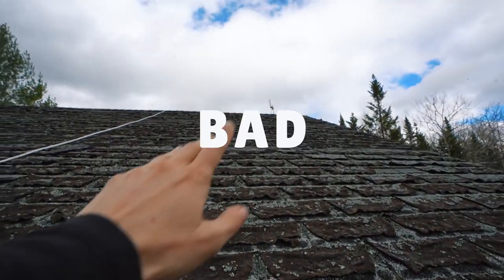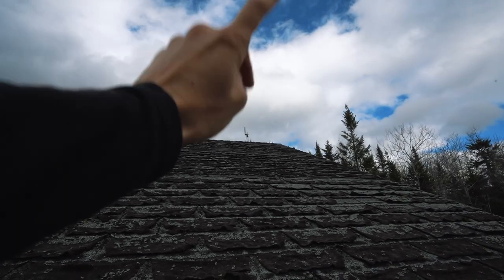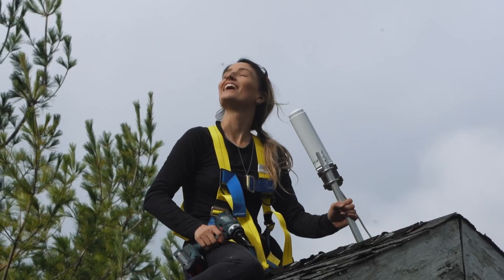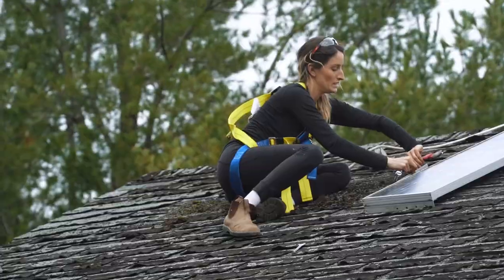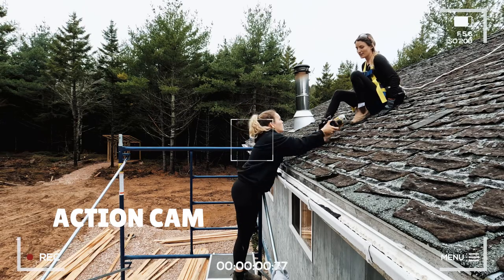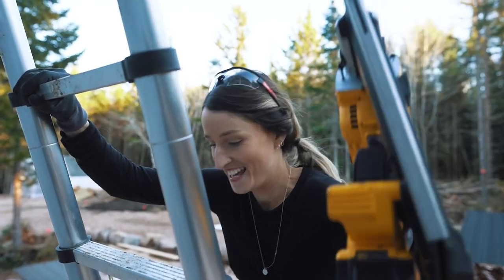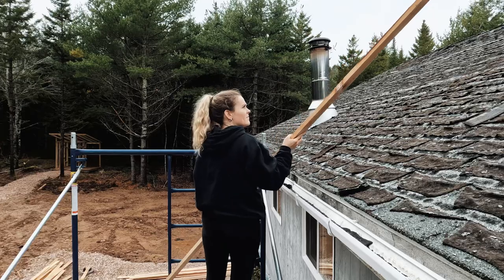Wow, it's bad. So I need to remove, before we can do anything, the signal booster. That doesn't even work. That panel. Good job. Thanks, Drew. You too. Everyone, meet my new friend. Now it's time to roof.